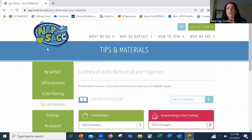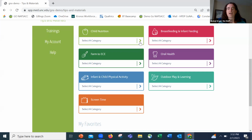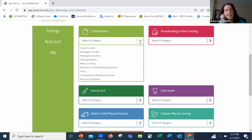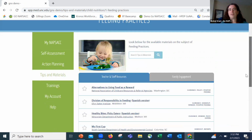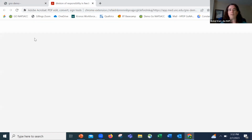And so we have a resource library. As we were just looking at child nutrition, each page of that self-assessment is a category, and those same categories follow here in the tips and material library. So if we were looking at feeding practices, I have materials available for teachers and staff, and for family engagement. They are available simply to click and download straight to your computer.